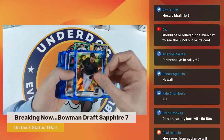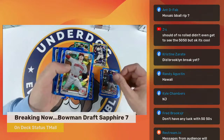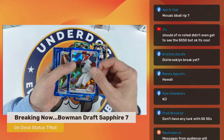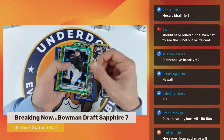JJ Bleday, not his first. Zach Daniels, another University of Tennessee draft pick. Brennan Davis, Bryce Bonin, Hunter Green, man, we should see him in the majors possibly this year. It's going to be interesting to see how he's bounced back. Holden Powell, Adley Rutschman, not his first. Oh, there's a nice one.